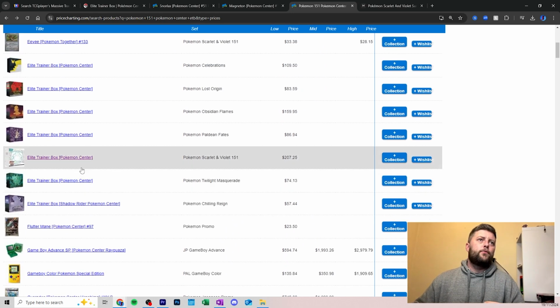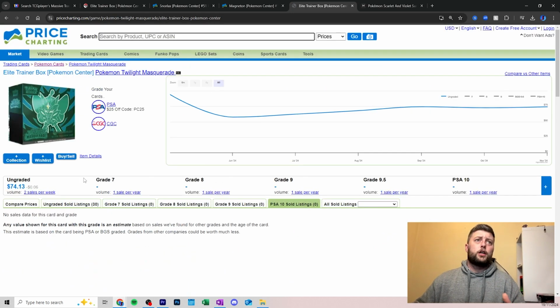For instance, if we look at something like this, you've obviously got Twilight Masquerade. It's only been out a little bit, so it's been up and down a little bit over time. You look at it again at £50. It's probably around about the same at the moment.